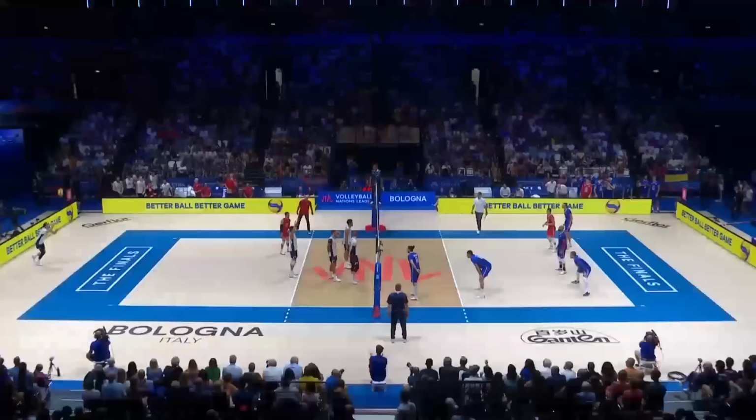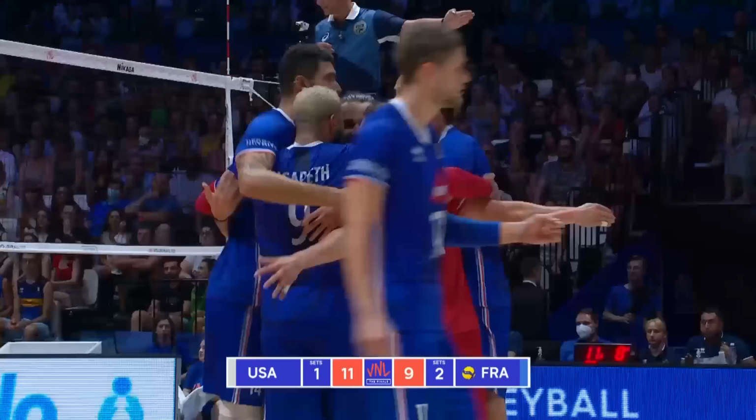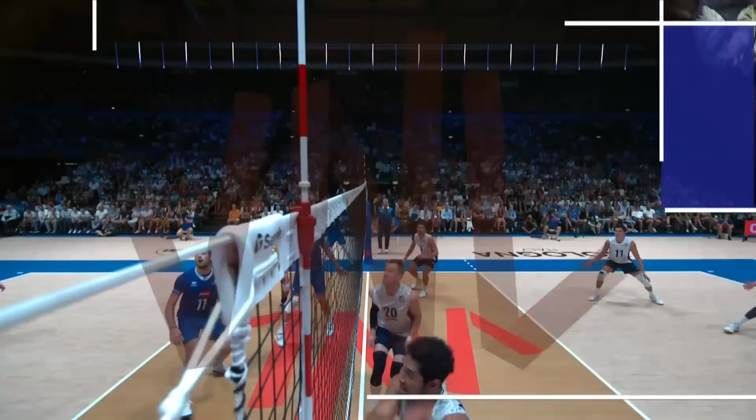It was all going so well for France. Now they've got work to do. The USA back in the game. Great read by Moaga Dutia. And now it's going to be net touch, unfortunately. Oh, that first play, coming in there and taking on the middle blocker himself, a really good read, because it could have gone to Patry on that first one, and here's that net violation right at the end of the play.